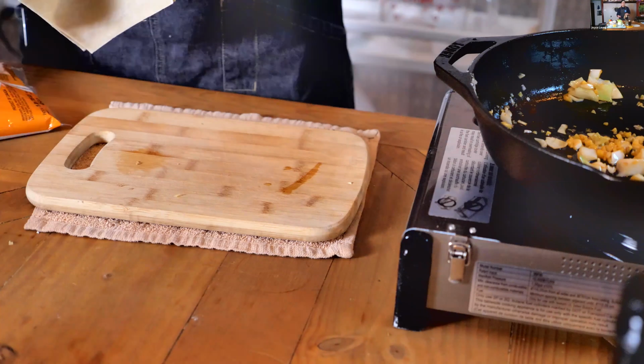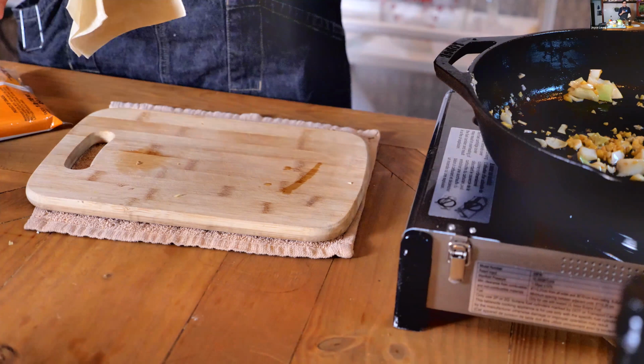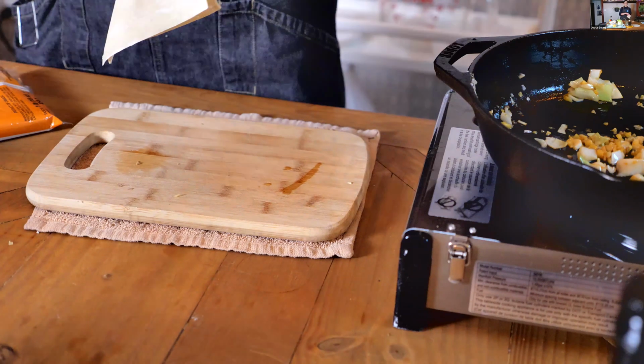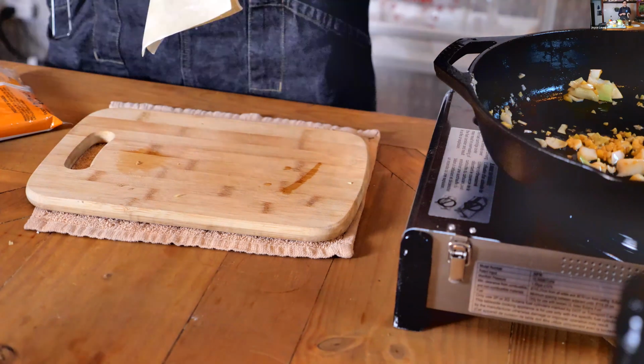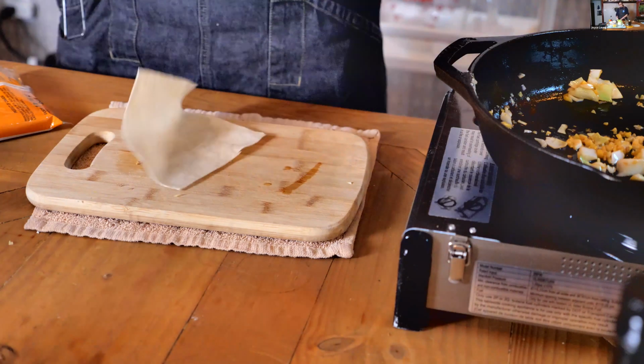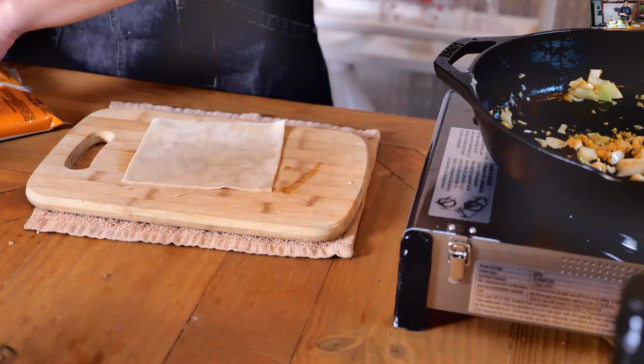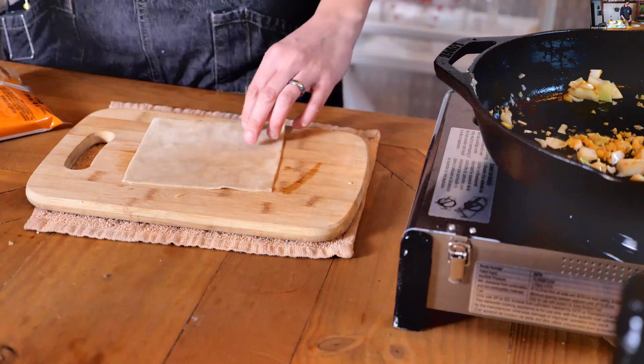If you make your own dough, it's just water and flour. You mix it until you get a dough consistency, and then you roll it out as thinly as possible with a rolling pin. And then you can use a knife or cookie cutter to cut into the shapes that you want. And then in terms of rolling, you just need a little bit of water as well to put everything together.